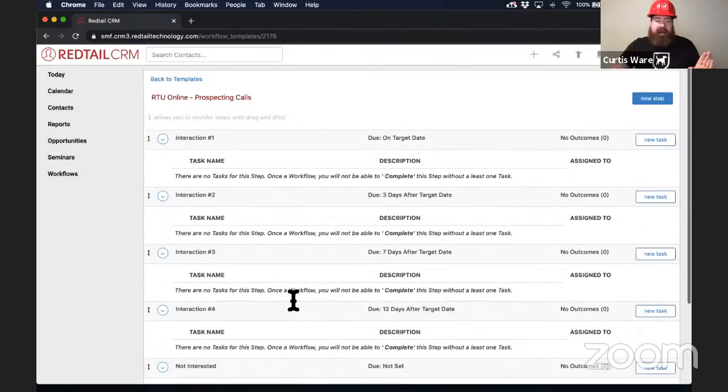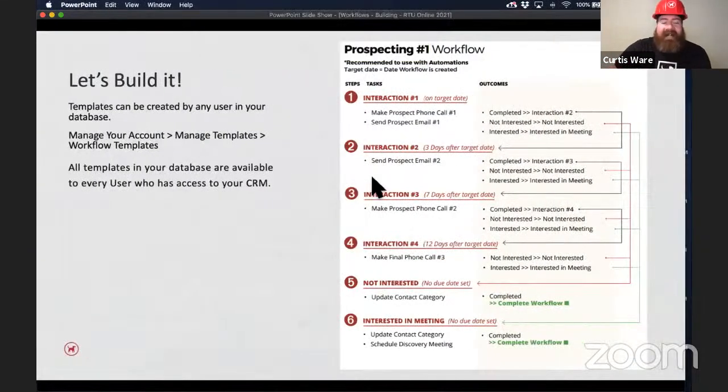Okay, so far we've named the steps and when those steps are due. Now, how do we actually complete the step? We have to create those different tasks. So interaction number 1, oh, I rolled too far. Here we go. I have another screen where I'm looking at the template, but the template we're going off of, again, is on this screen. We have interaction 1, 2, 3, 4, then either not interested and interested. And then here we have the task. So we're going to make the prospect phone call and send an email on day 1.